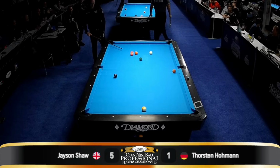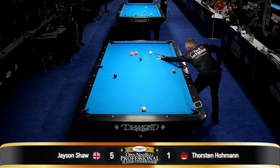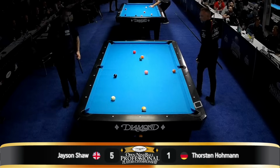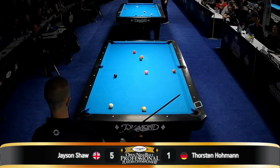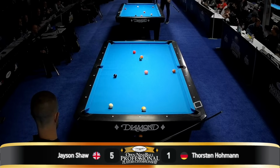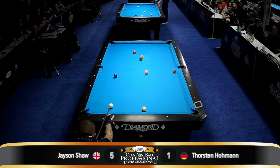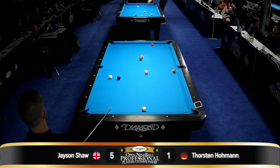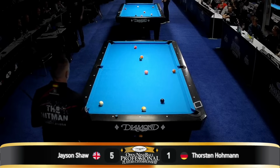All right, Thorsten on to 3. Leaves Jayson long. Not expecting Jayson to make anything here. Goes for the 3. It's going to kiss off the 8. Jayson was pointing to where the 8 ball was landed. Looks like he wanted to put the cue ball there also.